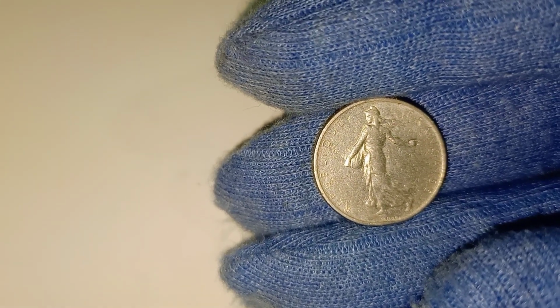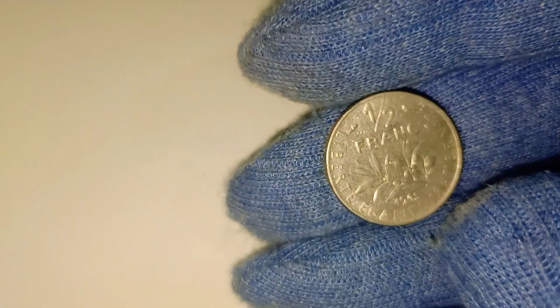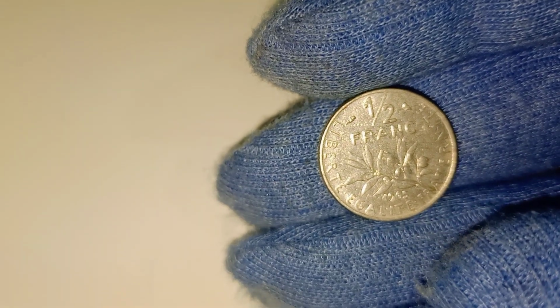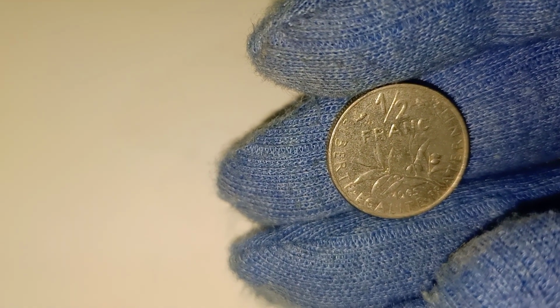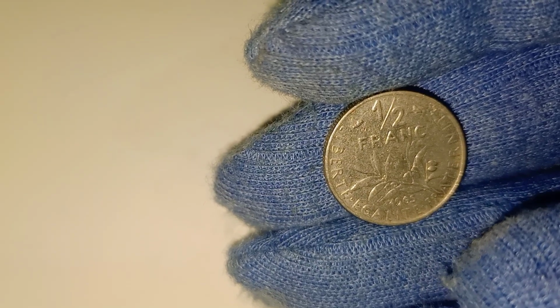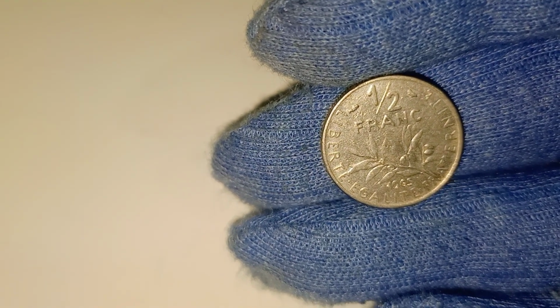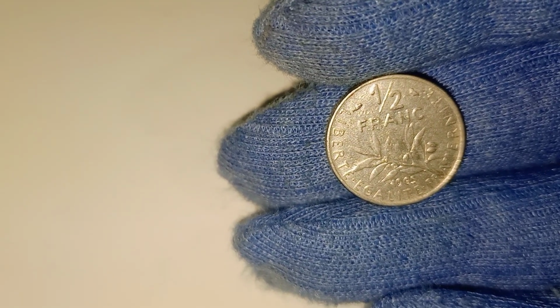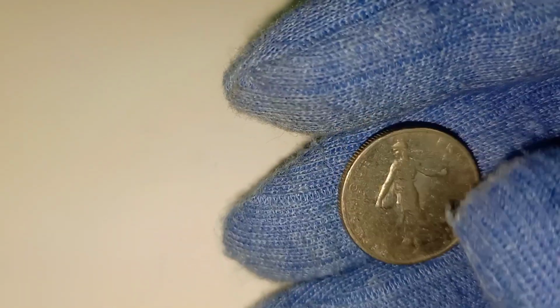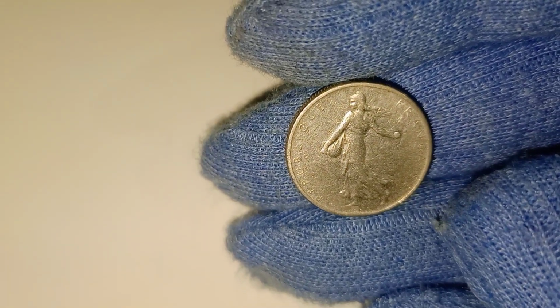So what makes this coin so special? Why is it that collectors from around the globe are eager to get their hands on it? Is it just about the age, or is there something more, something deeper that makes the 1965 half-franc coin a coveted item? Stick with us as we explore the design, the history, and of course the value of this intriguing coin. And trust me, you'll want to stay until the end when we reveal how much this coin is worth on the market today. Let's start by taking a closer look at the design of the 1965 France half-franc coin.